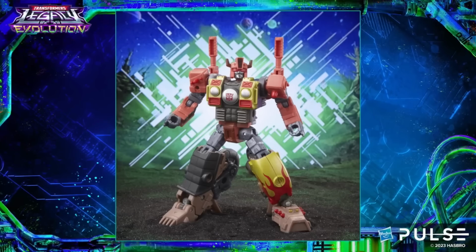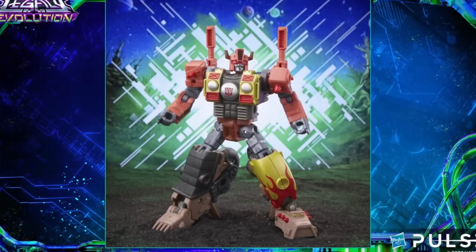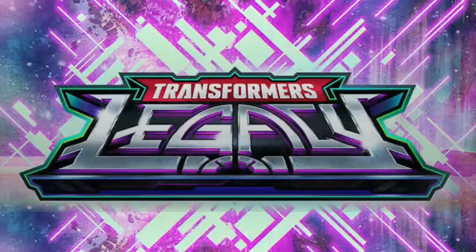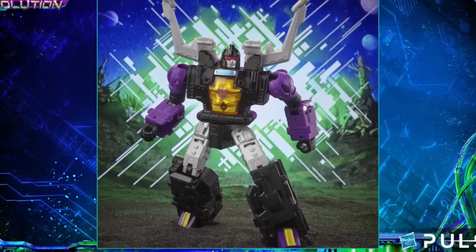And here we have an image of him in the robot mode. Follows a very similar design aesthetic that was set by Scrap Hook. Looks fantastic. Really cannot wait to get my video review of this guy out. And we also got another deluxe reveal, which definitely took me by surprise, and I think was probably one of the biggest surprises for Legacy, that being Shrapnel. So our second Generations deluxe class figure of an Insecticon.